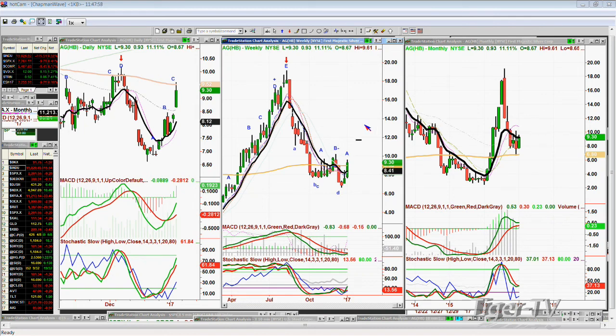Okay, so this is really important. Folks, we're looking at AG, First Majestic Silver Corp, and it's trading at $9.27. This is a $9 stock that's up 10%, 11% today. That is incredible. So these gold stocks are absolutely on fire. Not all of them, but many of them, especially the smaller ones.